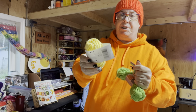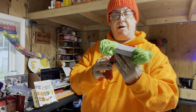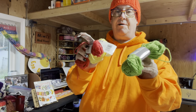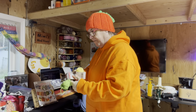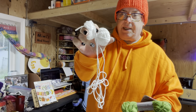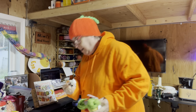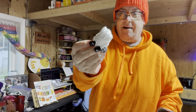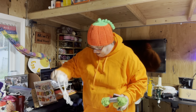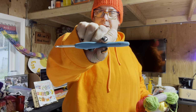The peaches and cream is 2.5 ounces and 120 yards. And these are 3.5 ounces and 153 yards. So, there's that. And I used scraps of white. Actually, this is the white that I used, and that's what I have left. The other one did not get used, but it did get unwound quite a bit. And, as always, I'm using a 4.5 millimeter hook.